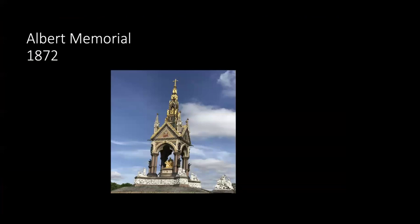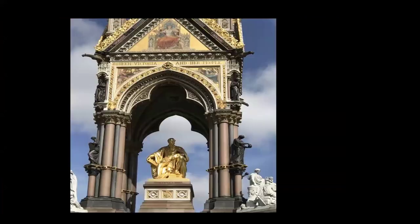Okay, so right across the street is the Albert Memorial, right across from the hall. It is a very ornate monument designed by George Gilbert Scott. It was unveiled in 1872, commemorating the death of Prince Albert. He died of typhoid fever when he was only 42. It is a really high Victorian Gothic extravaganza. There's no other way to describe it.